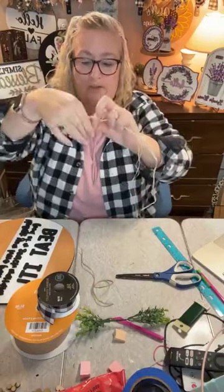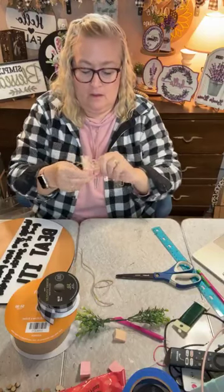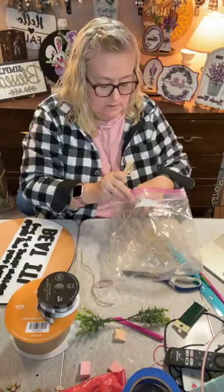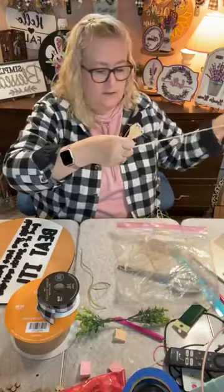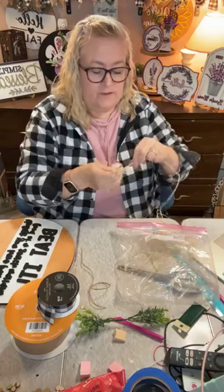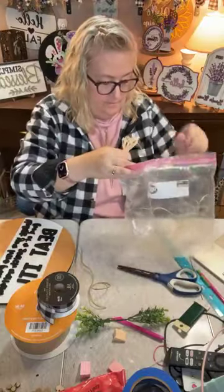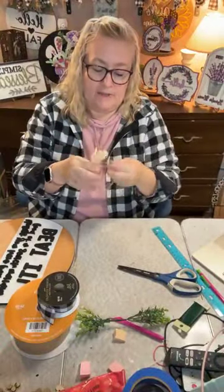All right, and we're going to make a loop, and we're just going to go back and forth making loops until we've used up all of this raffia. Actually, I think we could use a little bit more. That looks a little shy. Let's grab a couple more pieces. At least one more piece, I guess. Let's try that. And we're just going to add that to our bundle, doing the same thing, just going back and forth. Yeah, I think that's enough. Okay. All right, and then we're going to tie this right in the middle.